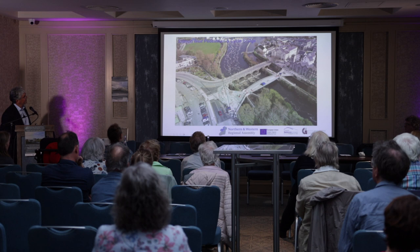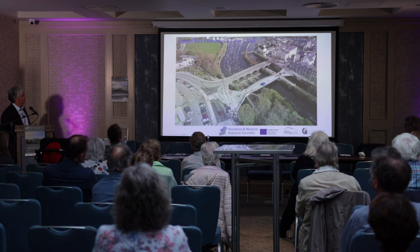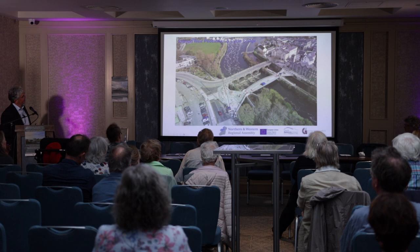You'll see that this arch here is three-dimensional. These arches here are two-dimensional. This arch here comes around here. It's brilliant workmanship that was done in 1820. So obviously, the Distillery River was there in advance of that.